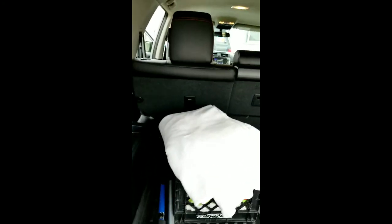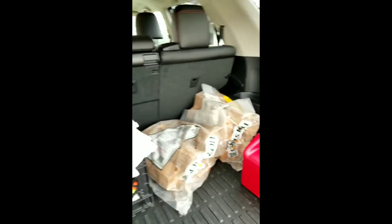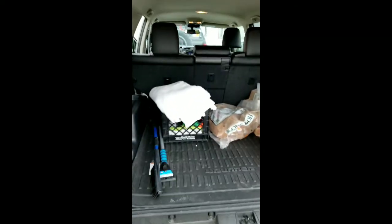The seats go down pretty easy, really super comfortable. I like it. Overall, looking from the front, a lot of room. I wish there was a little bit more features on the rear.